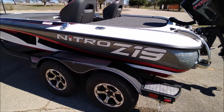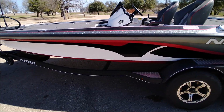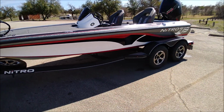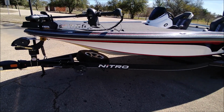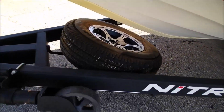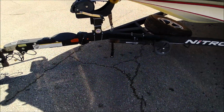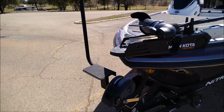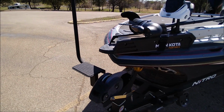This thing is super clean, no scratches, no gouges, just a very clean boat. Tandem trailer with brakes, spare tire with the alloy rim. You might be able to see this, it's still got some plastic on it. That's how little this boat's been used. It's got the step on the trailer to make it much easier to get in and out of the boat, to say the least, when you're backing it down the ramp.